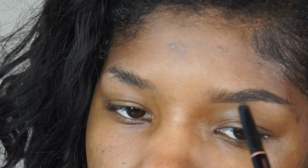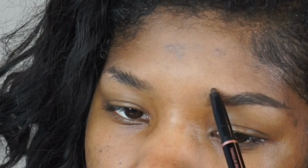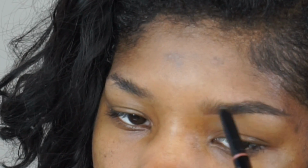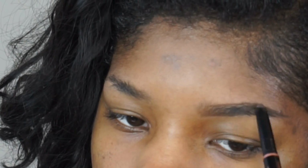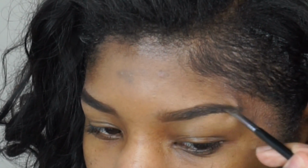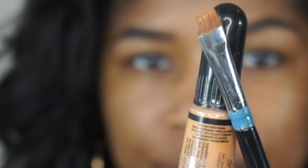Now I'm just creating small hair-like strokes in the front of my brow, just like so. I do love this brow pencil. Honestly, I do. I really, really do. Now I'm going to take that brown shadow out of that Tarte palette and I'm going to just fill in all the little sparse areas in my brow.